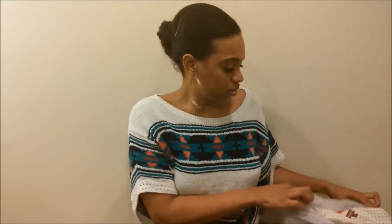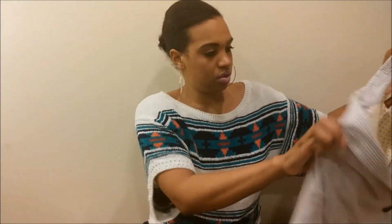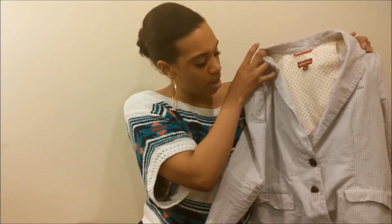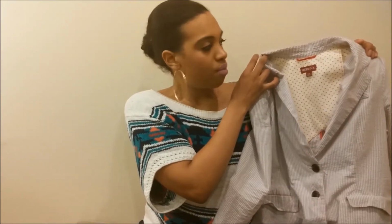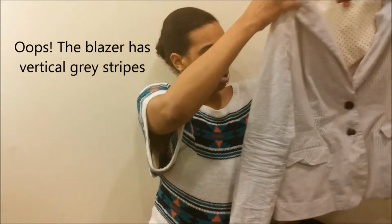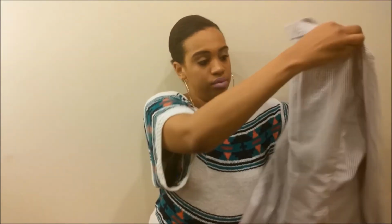The next thing that I picked up was this blazer. I picked out this blazer. It has gray and white stripes going down the middle. Really cute.